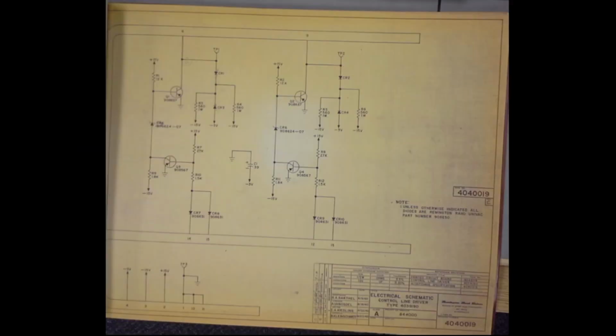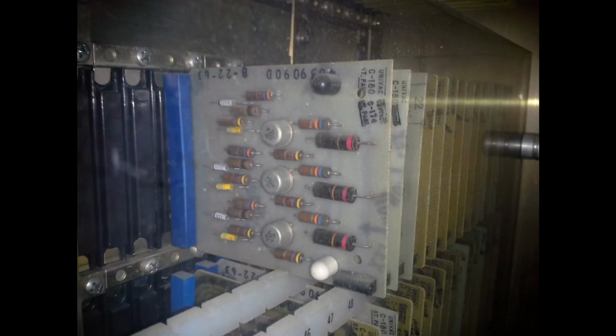And corresponding to each board type, we're lucky enough to have a complete set of schematics. We can see how that is put together. I'm not much of an electrical engineer, but these are simple enough circuits that even I have some chance of understanding how a line driver works or how a flip-flop works or all the various types of cards that are in the system. So there's some close-ups of it.